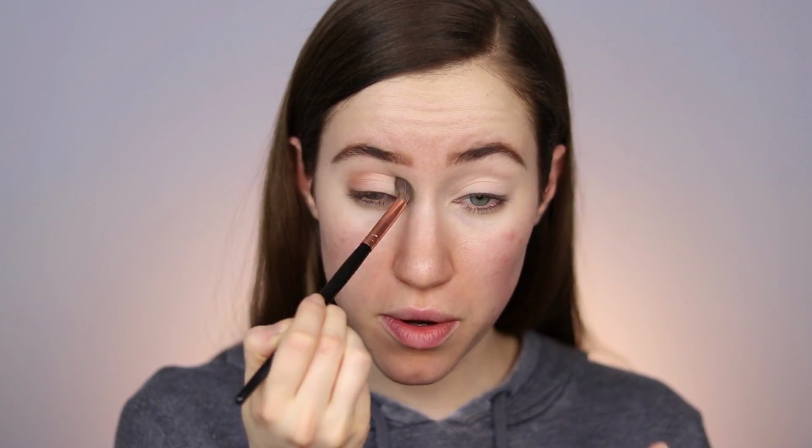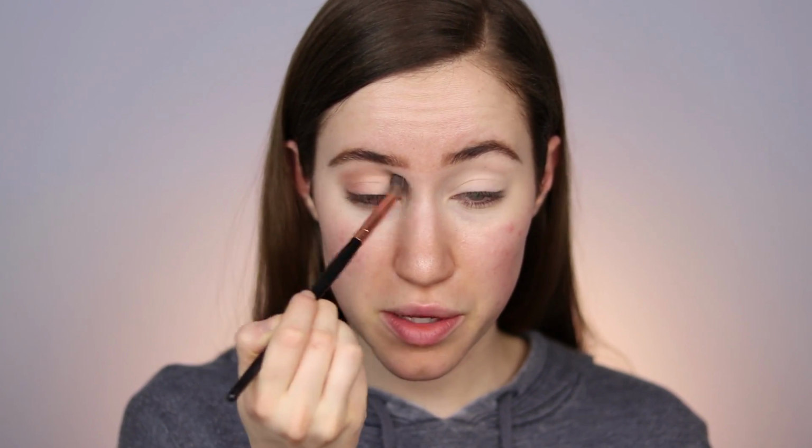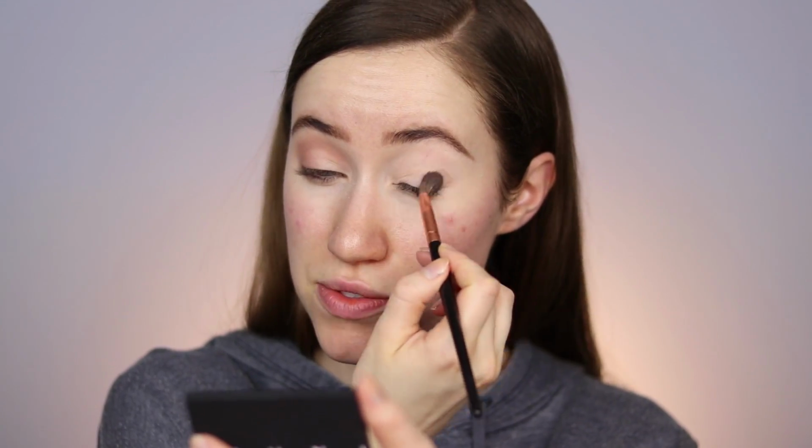I'm going to start by dipping into this shade right here called Coast. It's a nice neutral brown, and I'm just going to start to apply this on the outer portion of the eye. I do want to create a little bit of dimension here, but like I said before, I really want it to be mostly golds. So we're just going to have a little bit of soft brown going in the crease and on this outer corner, just to define the eyes, but it's not going to be the main focus of the eye look.